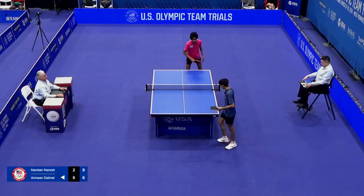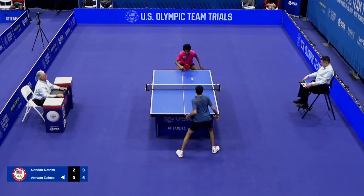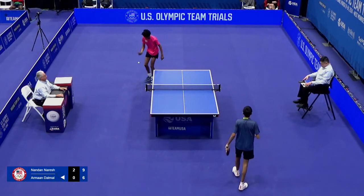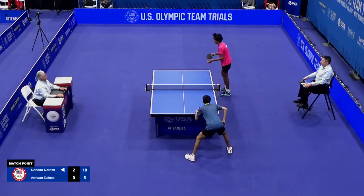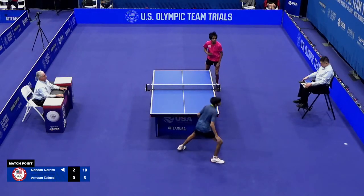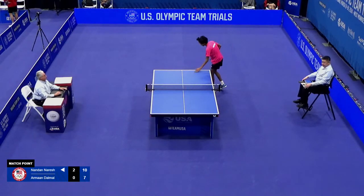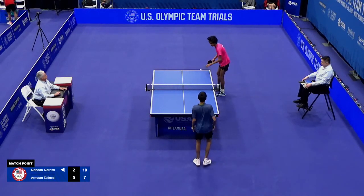Where that came from. And you're up 9-5 and 2-0. Sometimes we'll see players get real creative. There's another creative shot. Rick Naresh. Clearly been working on that shot. I haven't seen him do it often before, and he's done it many times this match. So it's something he's looking to use the rest of this tournament.